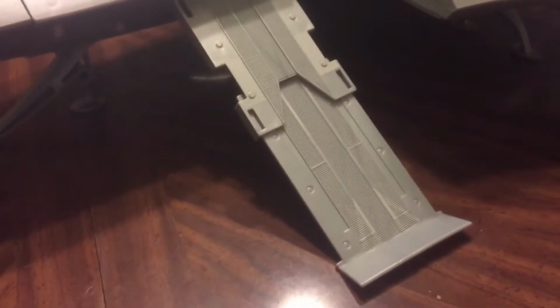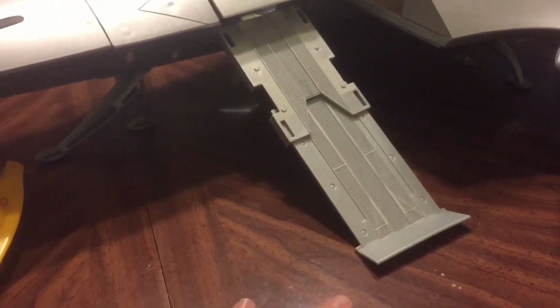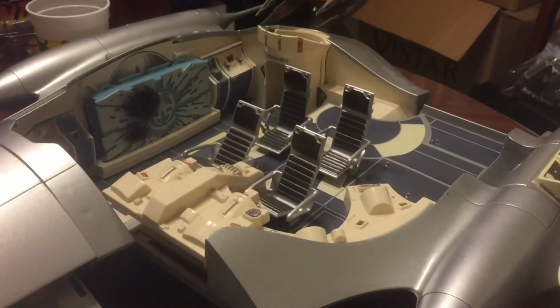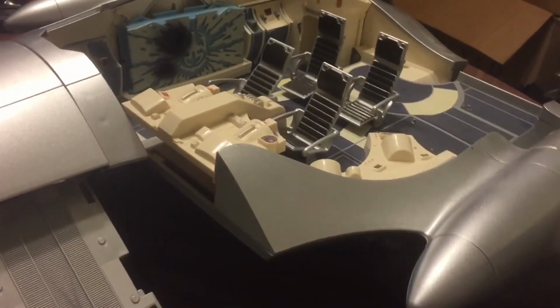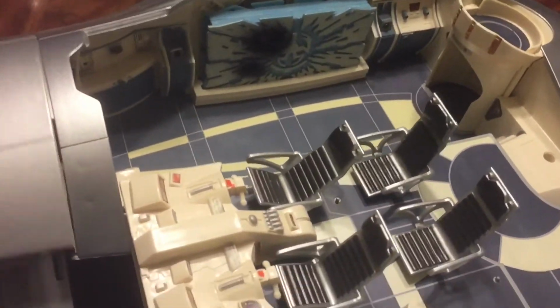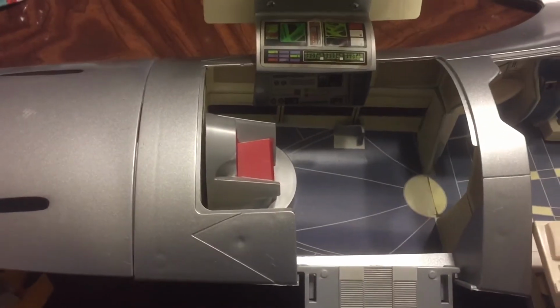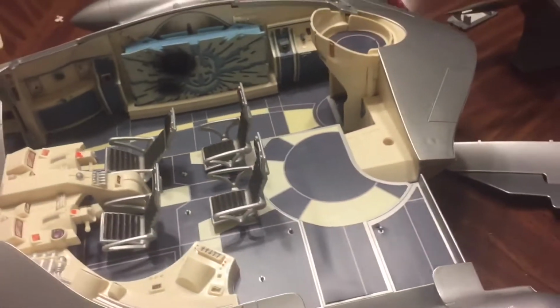Obviously, you can have just this set up and you have your ramp, so you can have Qui-Gon battling Darth Maul right here. Like I said, you can have Ric Olié talking to Anakin in the cockpit. You can have Obi-Wan down here looking at the hyperdrive. You can have the Queen telling Padme to clean up R2. All these different things you can do with that.